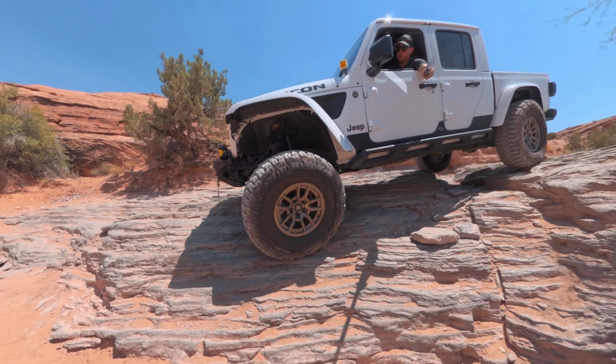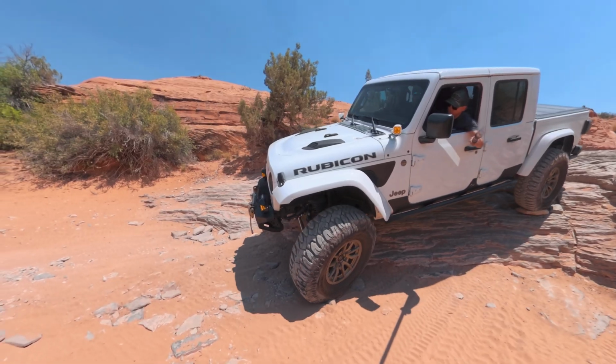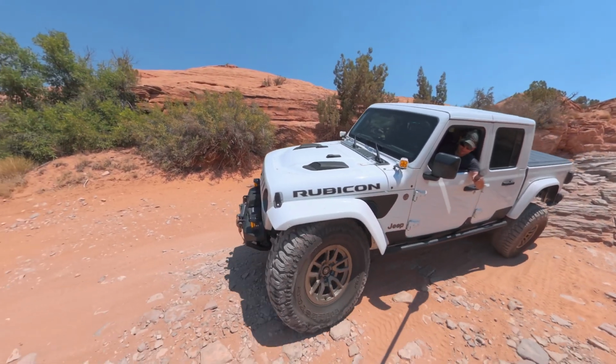If you're in a Jeep Gladiator like me, you're probably going to want to take this a little bit slower than I do, because this off-camber section, when I come down, I hit my bumper pretty hard.